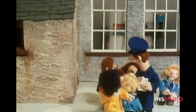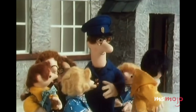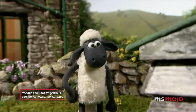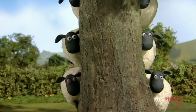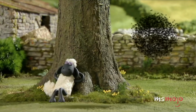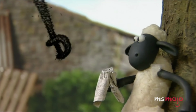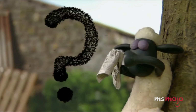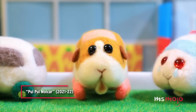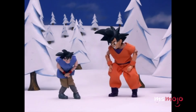While it was more frequently done, it was never a mainstream staple, and only a few cartoons were made using the technique. In the modern day, stop motion is still common, and digital technology has transformed the process. Animators now have access to high-resolution cameras, 3D printing, and digital compositing software, so making stop motion has never been easier. Modern shows made with stop motion include Shaun the Sheep, Pui Pui Molcar, and the adult-targeted Robot Chicken.